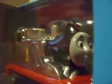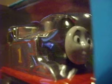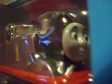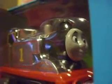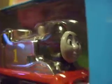So, yes, this is a really fantastic Take and Play. The face is absolutely different, you could see. It's the new face for the newest series of Thomas, I believe it's series 17. It looks not too bad in my opinion now, because since they've done new designs, I think I might get used to the new Take and Plays. Especially with the new axles on the wheels. Yes, Thomas looks really splendid in the silver paintwork.